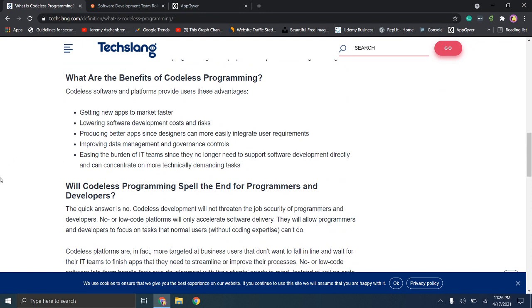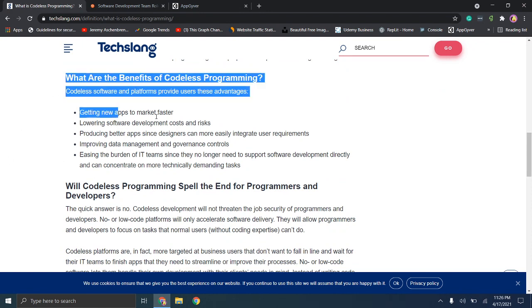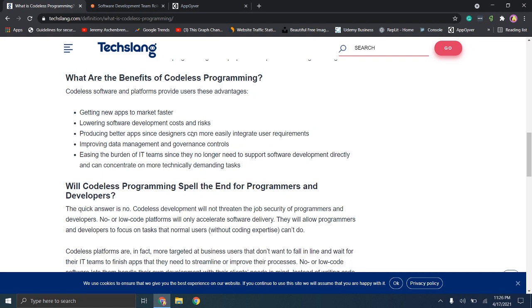I noticed that when you go about halfway down, there are a couple of benefits listed in this section here. A couple of things I want to note: first, their idea of getting new apps to market faster. The idea here is when you're doing codeless application development, you run the show. So they get to the market when you're done, not when the team is done.